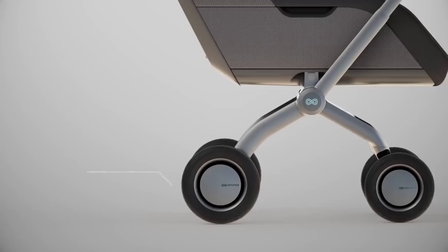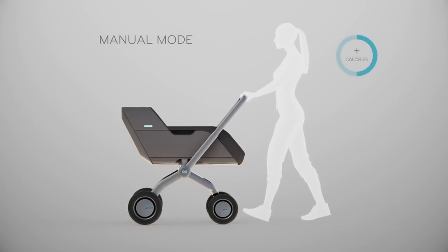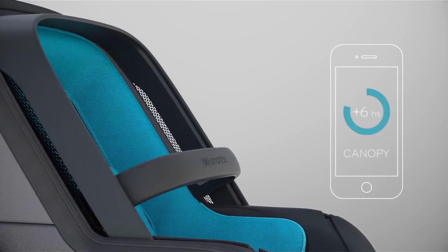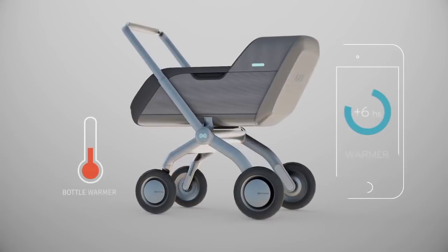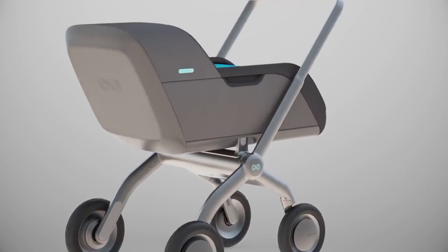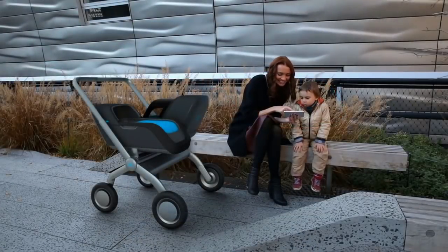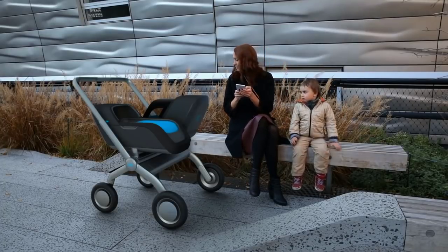Smart is the all-in-one solution that provides more than 10 functions managed by Android and iOS smartphones and smartwatches. Smart offers a climatized carry cot, a feeding bottle warmer, an automatic rocking chair, automatic power folding, music, an electronic locker, an anti-theft sensor, a microphone and webcams, among other breakthrough features. Isn't it amazing? What do you think?